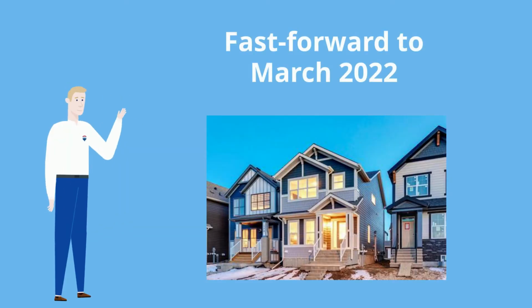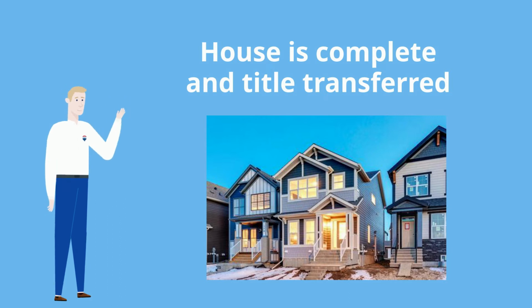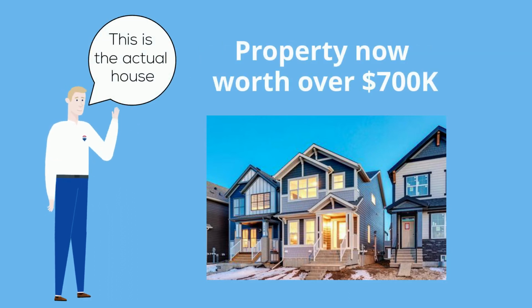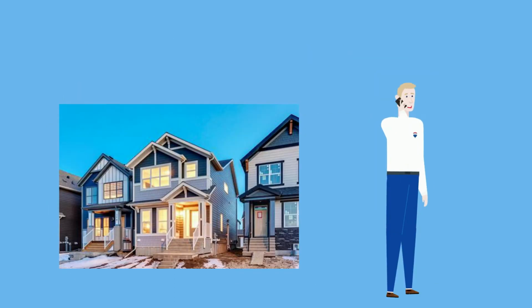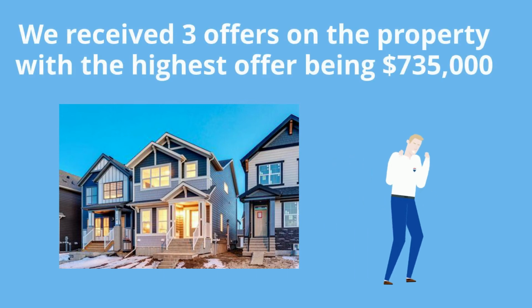Fast forward 1 year to March 2022. The house is complete. Title is transferred to me, and it's now worth over $700K. So instead of renting out, I sold it. We received 3 offers on the property, with the highest one being $735,000.